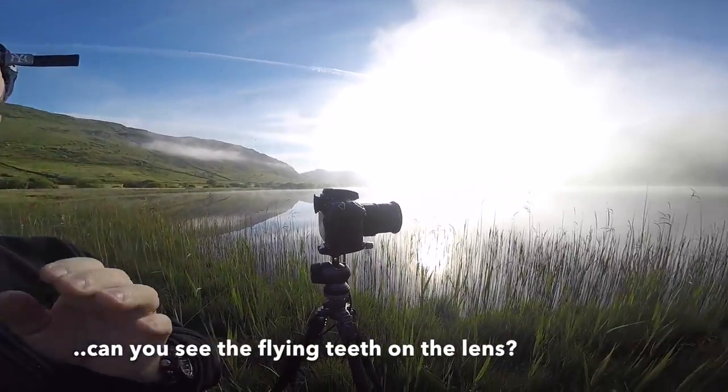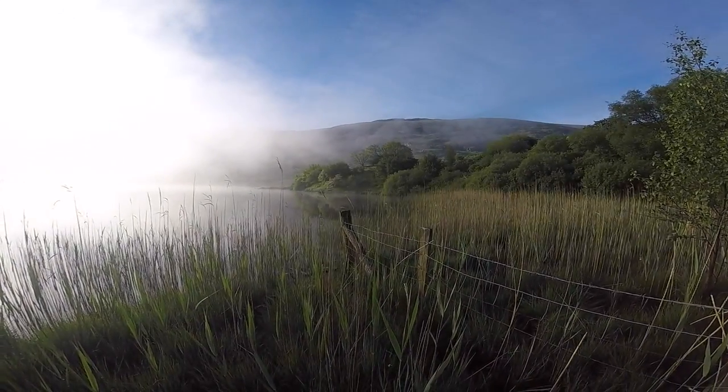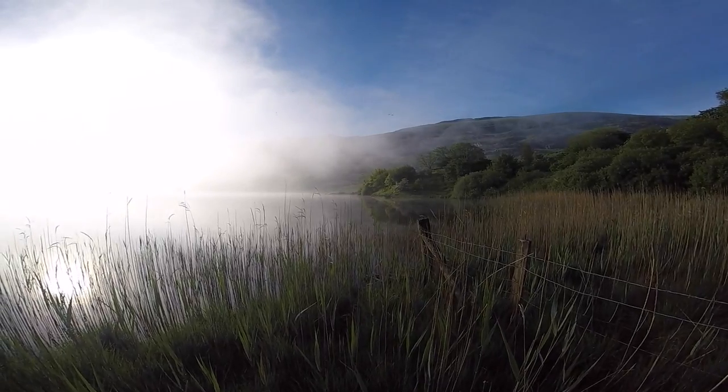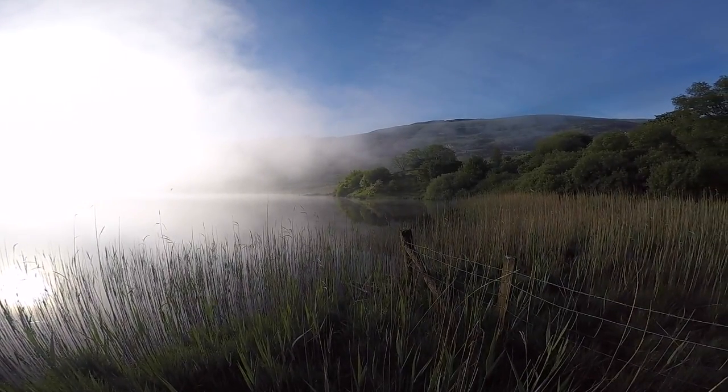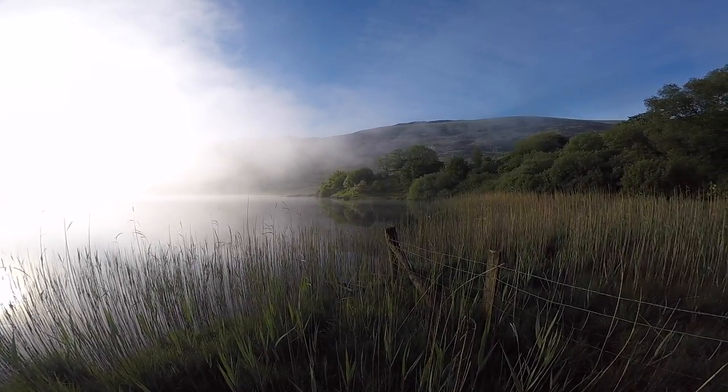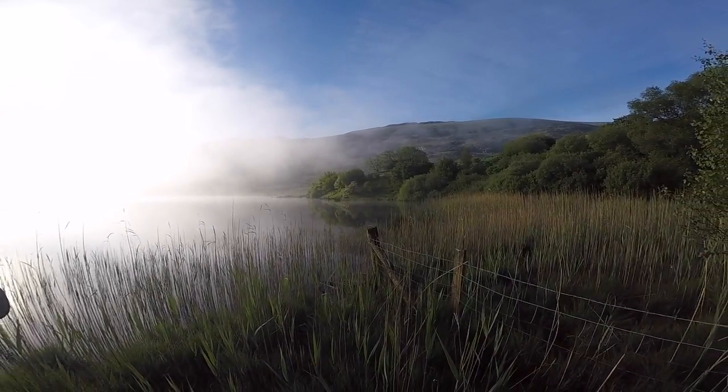Okay, and so what we've got is our wee fence here coming round on our right hand side, drawing us into the image, and then we've got this little outcrop of land which is reflected really nicely, and the haze just coming back through the background of the mountain at the back.